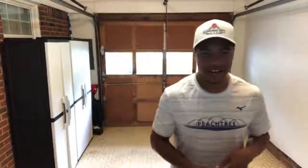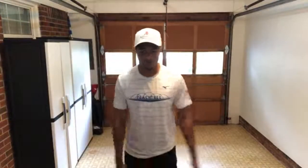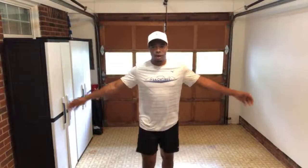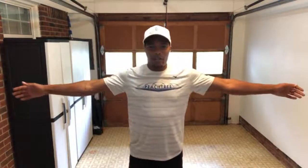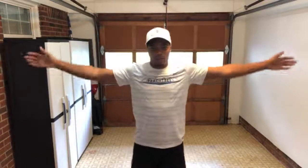So not crazy challenging, but definitely something that's gonna get the blood flowing, and it's totally up to you to make this as challenging as you want. So let's just get started with the warm-up. First, we're gonna do some arm circles. So we're gonna get our arms out nice and straight like this, and just rotate forward.